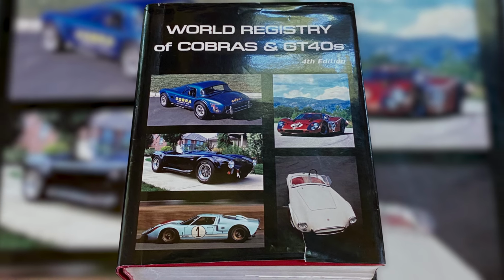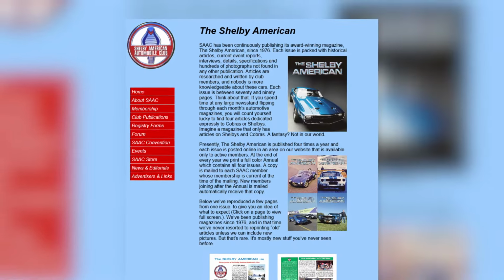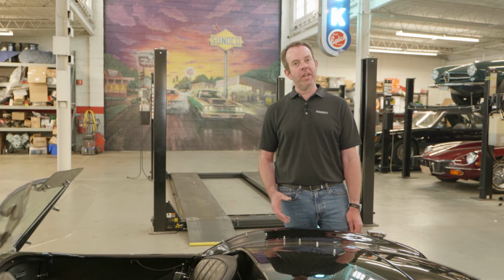You can look up every car by chassis number and see the history of where it was sold new, all the owners that are known, and what the car has been through over the 5 or 6 decades of its life. This is a huge value add for these cars. It protects the value now and in the future.